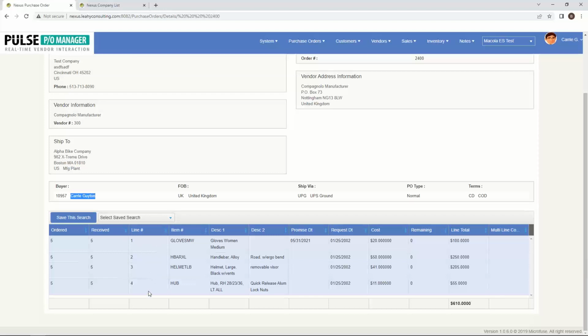Okay. And one of the driving points of this is I'm seeing right now always the latest version of this purchase order, because I'm coming into the portal and I'm not seeing an outdated copy. So this promise date of 5/31, if that was what was put in the most recent, that's what's going to show up on here. Okay.